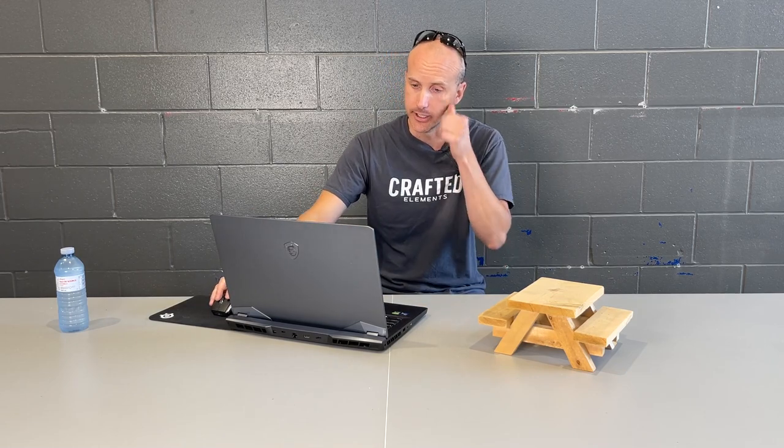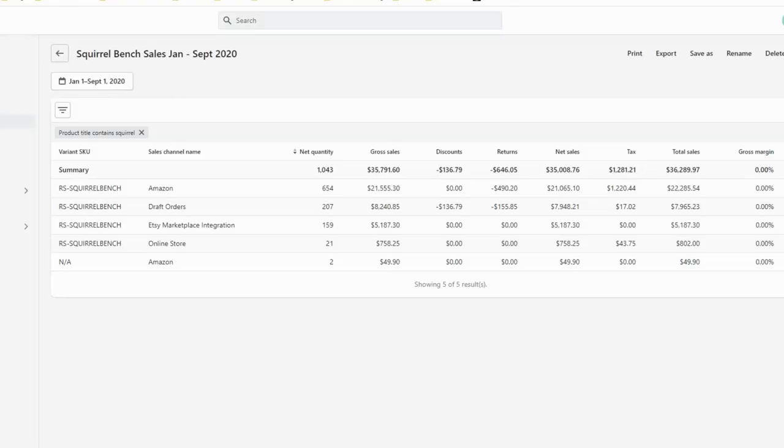So I'm going to go over to our analytics here in our Shopify store, which is the store I had connected our squirrel bench sales to. So I'm going to go ahead and share my screen with you so we can explain this stuff. So here you see gross sales, that's $35,791, and it was 1,043 units.